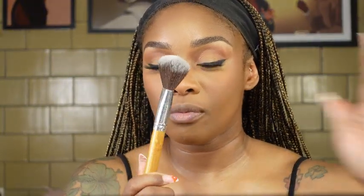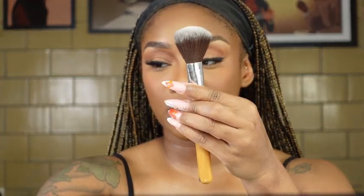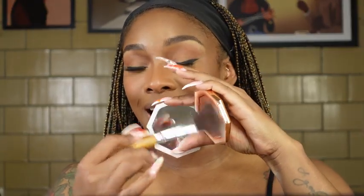Now, usually with powdered bronzer for me, I tend to use these kind of brushes because I feel like it's the best for me. Some people like to use this because they feel like it does the job, but I feel like this is a better blush brush for me, and this kind of brush is a better brush for bronzer. I've had this brush for so long. Don't judge me, y'all. Okay, so this is my Fenty bronzer in Mocha Mami. It takes a while to come up on the brush.